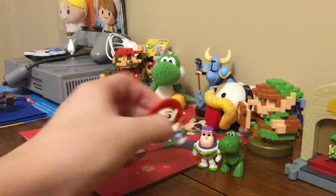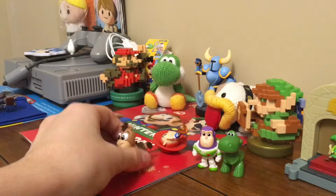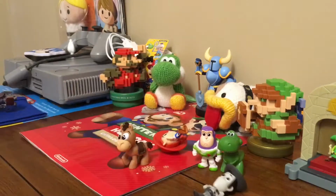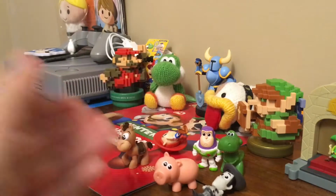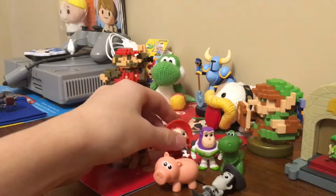Here's a hat. Then we got Bullseye right there. And we got Woody, whose hat also comes off. And we'll get to why he's black and white in a second. And then here's Ham. So this is the haul that I got like 2 years ago or whatever. But they're all pretty nice figures.